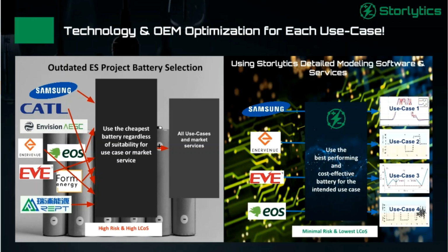So where the Storlytics platform comes in, it helps you to really find the best technology for your particular use case. It allows you to compare different technologies so you can really see for your particular use case which is the best technology. So for example, if you have a microgrid kind of application where you need to store energy for a longer duration, a battery technology with a high self-discharge might not be the best fit. But if you have a very high cycle application, then you need a technology which has better degradation performance. So things of that nature you need to consider, and the impact of that is different based on the use case profile. So that's why it's important to have a simulation platform that helps you to find the right technology for your right use case.